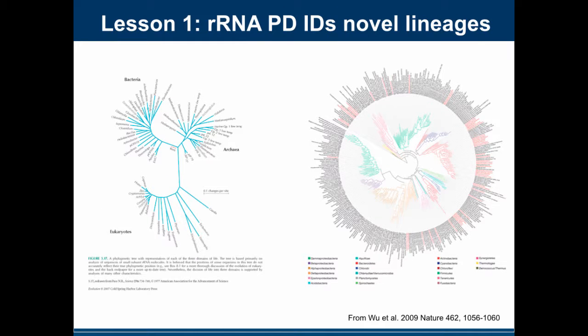And I just thought in my few minutes here, I would go through a couple of the lessons that we learned from this Genome Encyclopedia project. Some of them are more about microbial diversity, and some of them relate directly to culture collections.